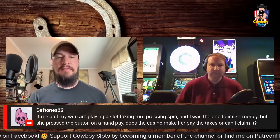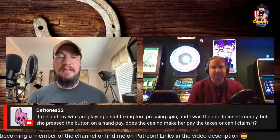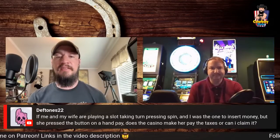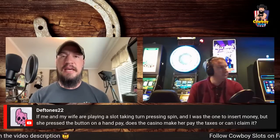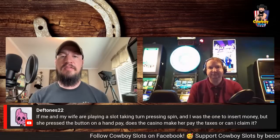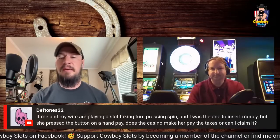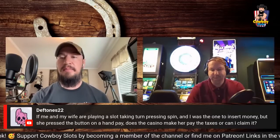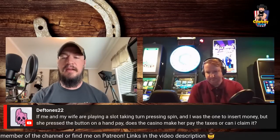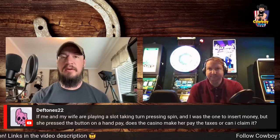Devtones22 says, if me and my wife are playing a slot and taking turns pressing the spin button, and I was the one to insert the money, but she pressed the button on the hand pay, does the casino make her pay the taxes or can I claim it? The answer is the person that presses the button is the winner of the jackpot. It doesn't matter whose money it is. That might vary state to state, so check that, but generally, in most casinos, the person that presses the button would be the winner.